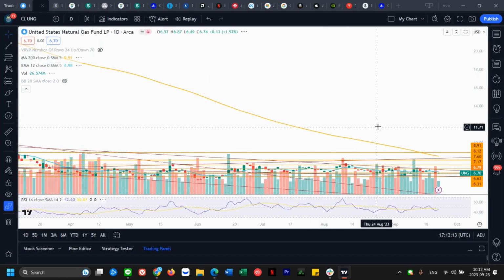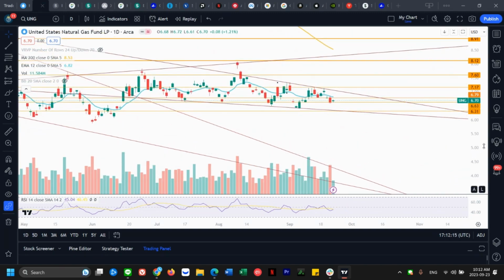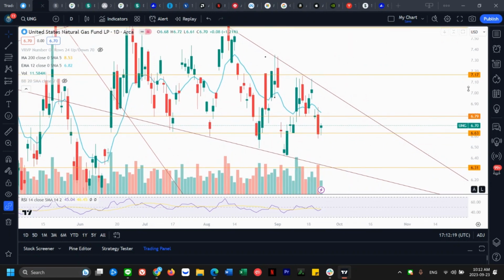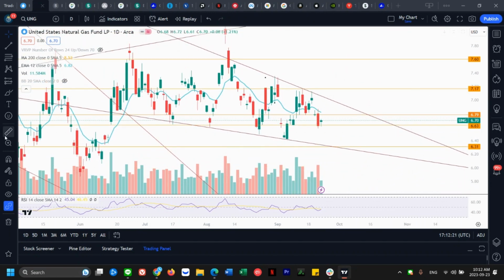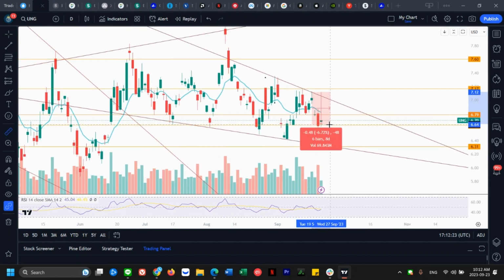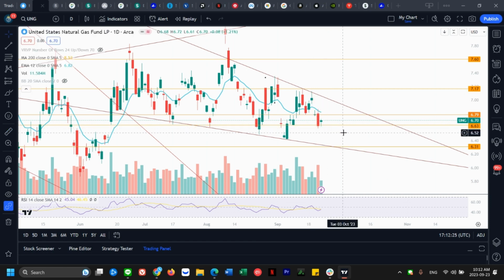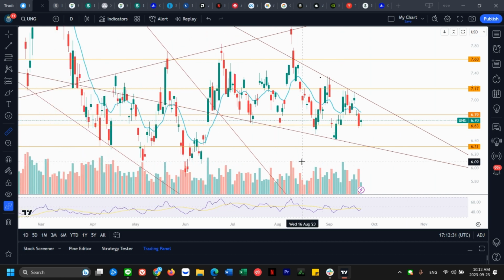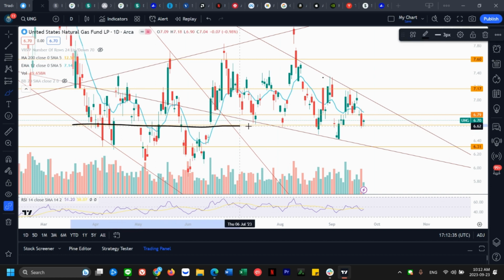Take a look at UNG here. UNG actually held decently, dropped less than Natgas, and is holding pretty much at the 6.64, 6.63 zone, which is this zone right here. You can see all the supports we have here.